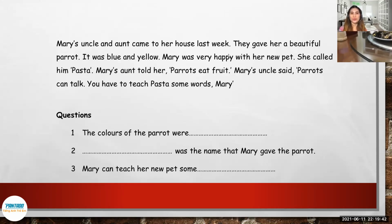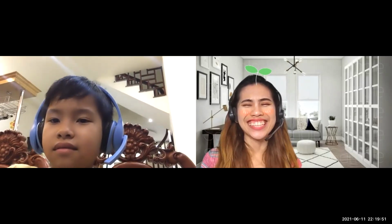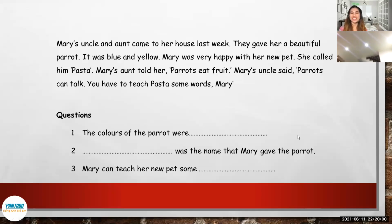Do you want to fix the camera? Because it's not facing you. I'm sorry, it's facing the food and I'm getting hungry. Okay. Yes, I can see the food and it looks yummy. Number two, please.